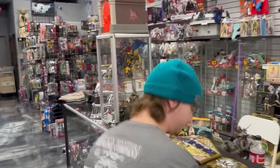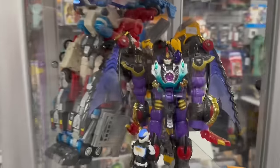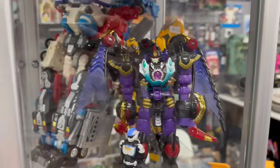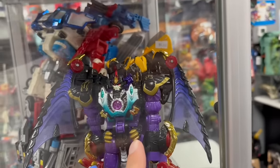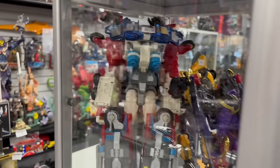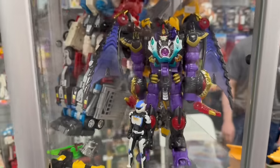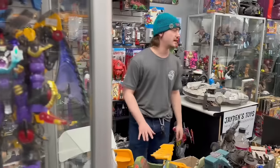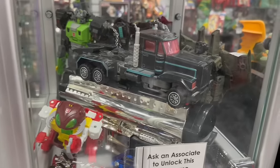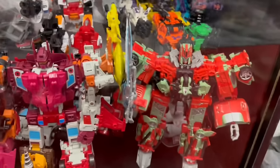Okay, cool. Is this a Beast Wars? R.I.D. Okay. It's got six modes, one including a hand for some reason. Oh, really? Yes. I really wish I was making that up. That season was weird. Oh, look at all these down here.